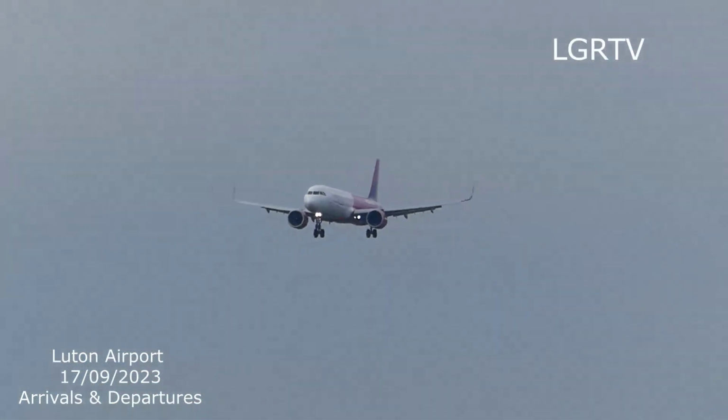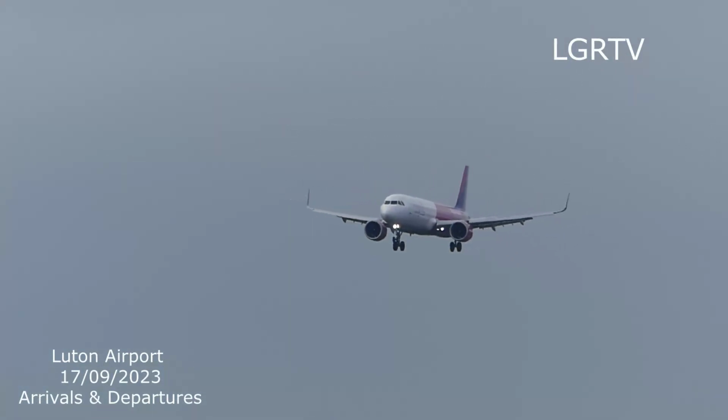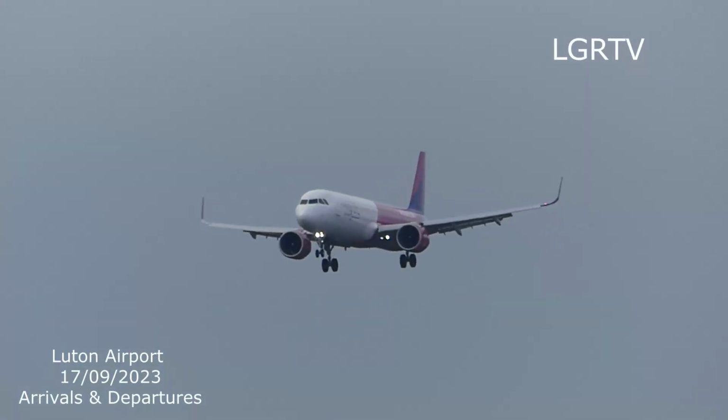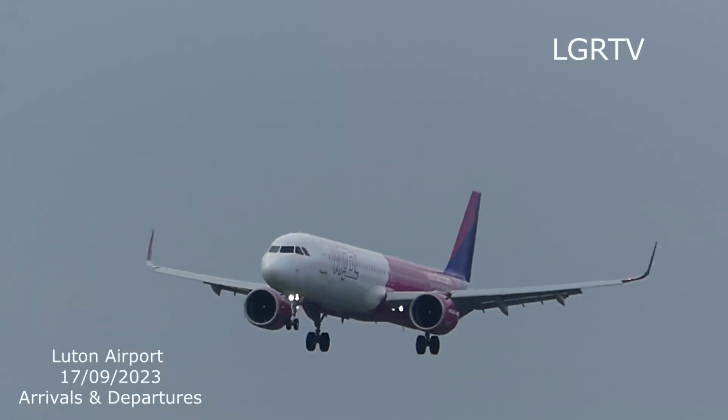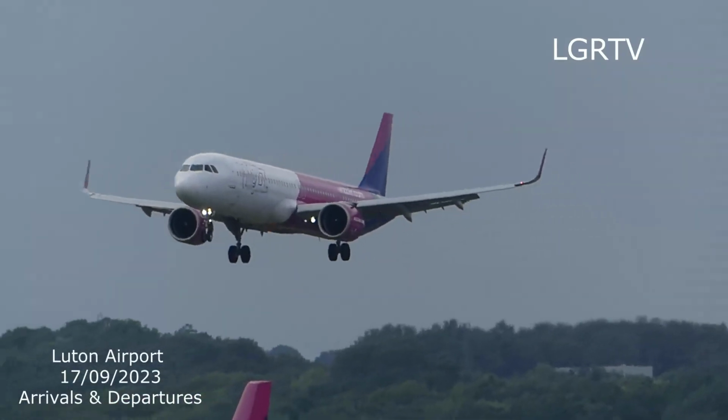That's the fire station alarms going off. I'm assuming that's the test. I've not heard anything on the radio to suggest otherwise. So there's a bit of a crosswind element here this morning, so you'll see a little bit of a wobble, as you can see there.